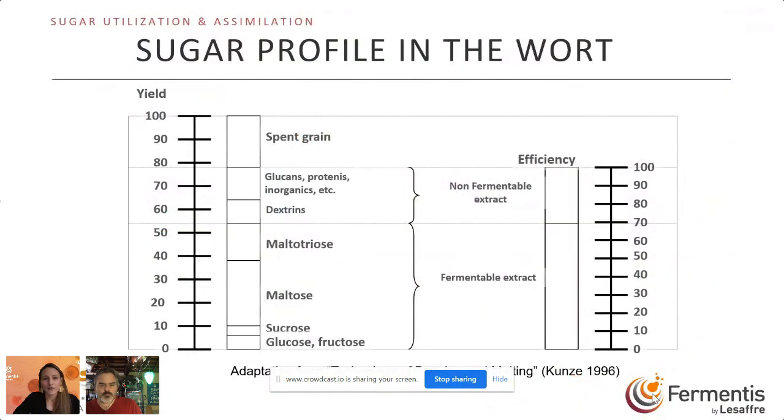So this is the sugar profile in a typical wort with a typical mashing profile. You're going to have, of course, a portion of spent grain, and then a whole portion of what we call the non-fermentable extract that most yeast won't be able to ferment, with glucans, proteins, and dextrins. We'll talk specifically about dextrins and how some yeast can actually ferment dextrins. And then we have what's called the fermentable extract, which is going to be mainly maltose, 2 units of glucose, maltotriose, 3 units of glucose, and sucrose, glucose, and fructose.